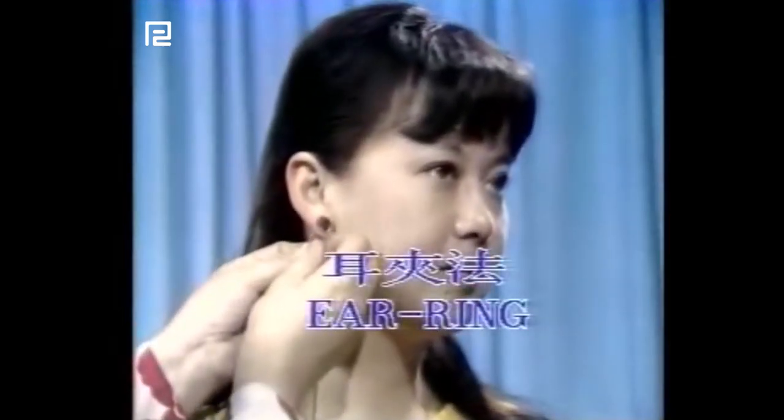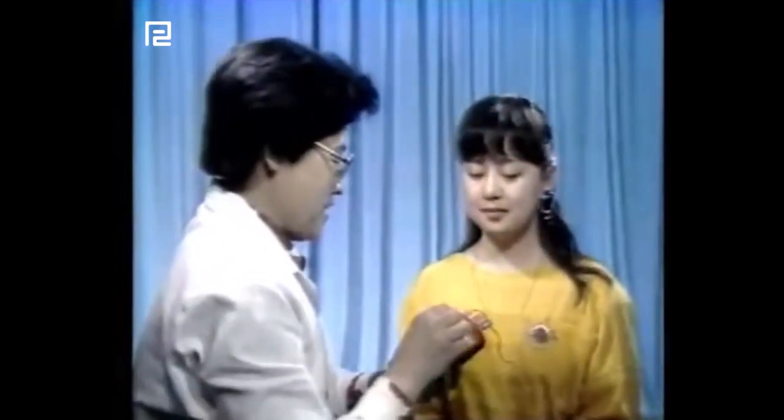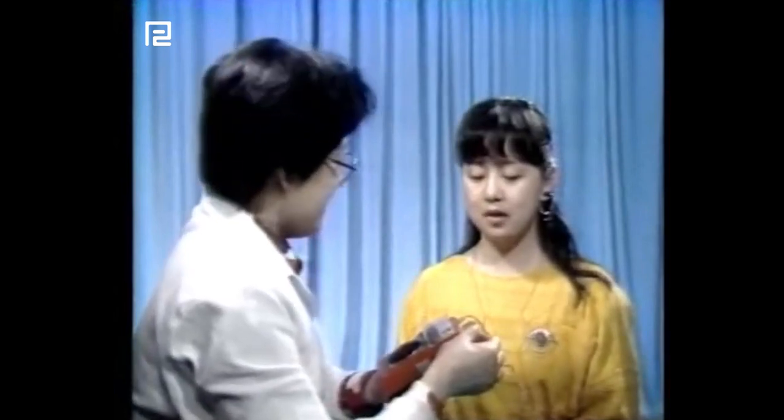Earring. This method treats disease through impulse electric stimulation discharged from the device to the ear. A pair of clamps is used on one or both ears. It is good for treating lumbar and lower lumbar pain, shoulder joint pain, cervical spondylitis, headache, trigeminal neuralgia, cholelithiasis, etc.